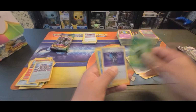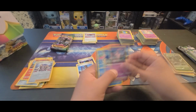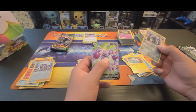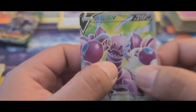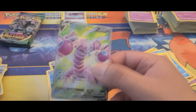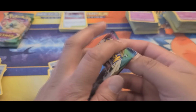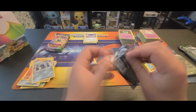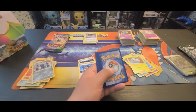Alright, hopefully luck comes our way. If not, I might have to open another booster box. TMO Metagross. And oh, Drapion V Secret Rare. Nice. So I definitely don't have this card. What number is it? Is it a secret rare? That's one of the last cards. We'll see. It's not over yet. Got about four booster packs left. Another white promo.